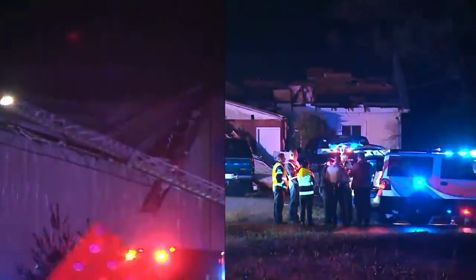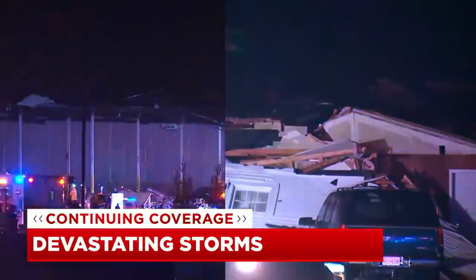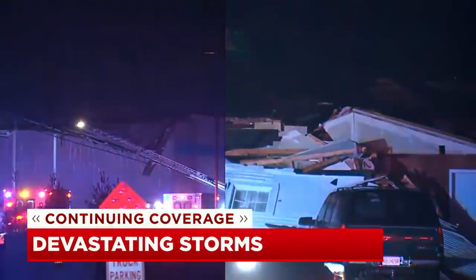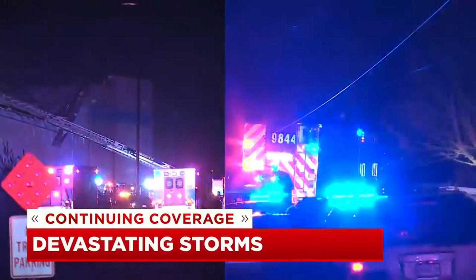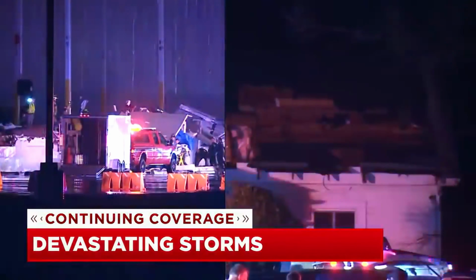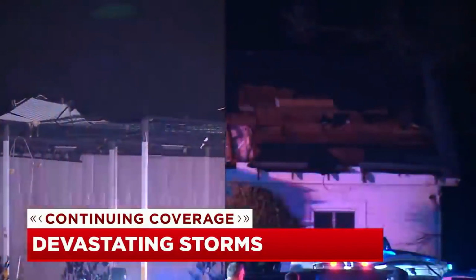Continue following breaking news from overnight. Deadly storms hitting on both sides of the river and the entire Midwest. On the left-hand side of your screen, you can see the Amazon warehouse in Edwardsville partially collapsed, and new this morning we have confirmed at least 2 workers are dead. On the right, that is damage in St. Charles County, where 1 person is confirmed dead this morning.